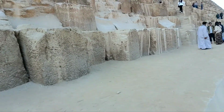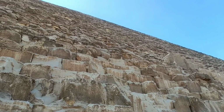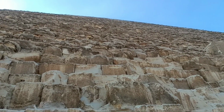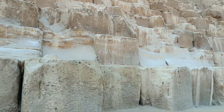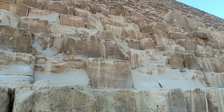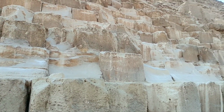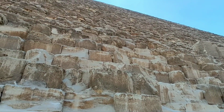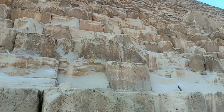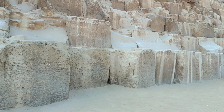Strangely, there is no inscription on the entire pyramid or even inside explaining how they managed to build this. But the hypothesis is that they used to make ramps around it. First, they made the first layer, and then they make a ramp, and then make the second one, and likewise they kept making ramps and built the whole thing. So, makes sense. Could be the way they did this.